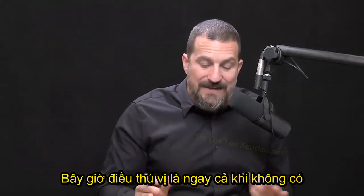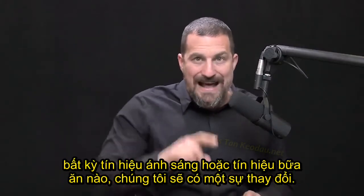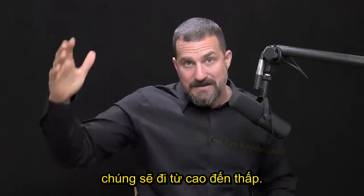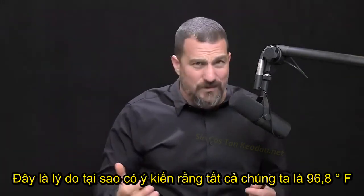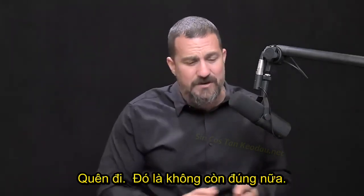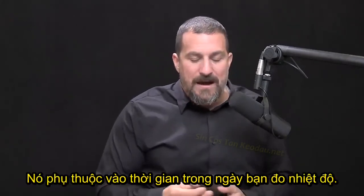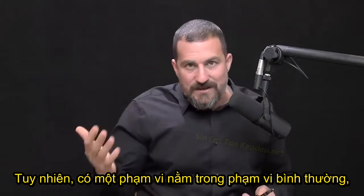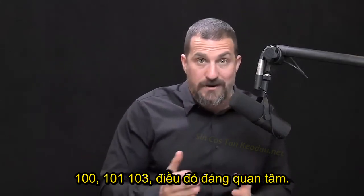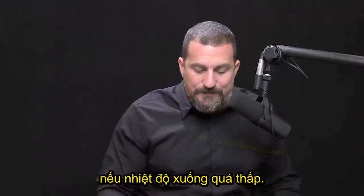Now, what's interesting is that even in the absence of any light cues or meal cues, we would have an oscillation or a rhythm in our temperature that would go from high to low. This is why the idea that we're all 96.8 and that's our correct temperature, forget that. That is no longer true. It never was true. It depends on what time of day you measure temperature. However, there is a range, which is within normal range. I think most of us associate fever with somewhere around 100, 101, 103. That's concerning. And we would be very concerned if temperature dropped too low as well.